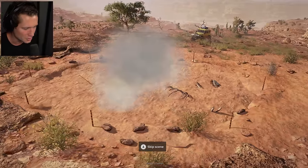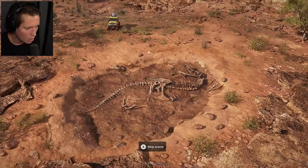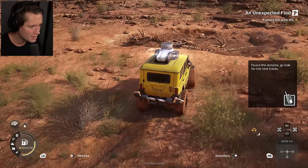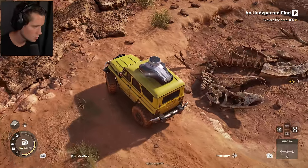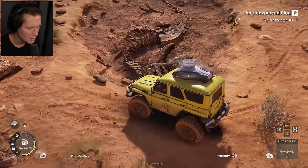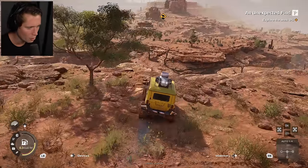Deliver the archaeological set. All right, that's part one. Whoa! That's an actual dinosaur bone right there. What? Dude, this is sick. Trying to figure out what kind of dinosaur that would be. That's really cool. Okay, so next up we want to explore all the way over there, bro.